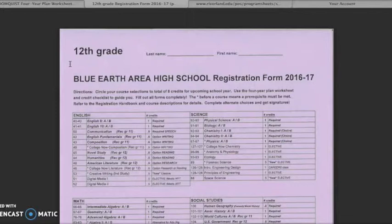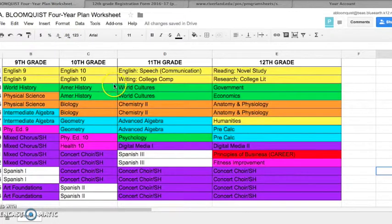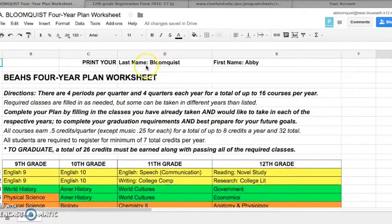Taking the time to thoughtfully consider your long-term goals and using this information to consider your course needs and options during high school will make the registration process quicker and easier for you. The first step in preparing to register is to print your four-year plan from your Google Drive. Make sure your name is printed on top. This four-year plan will need to be stapled to your official registration form before you submit it to your advisor.